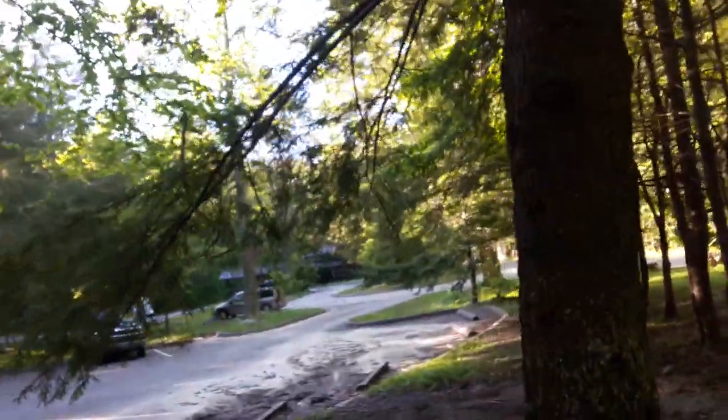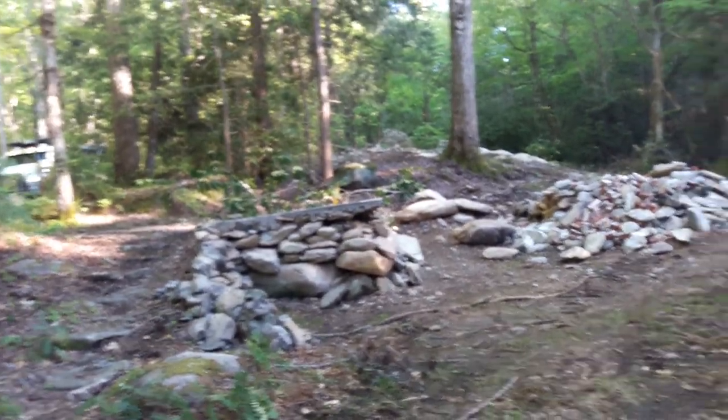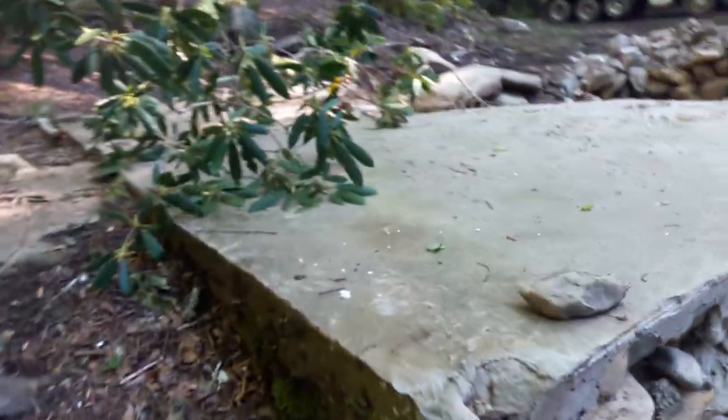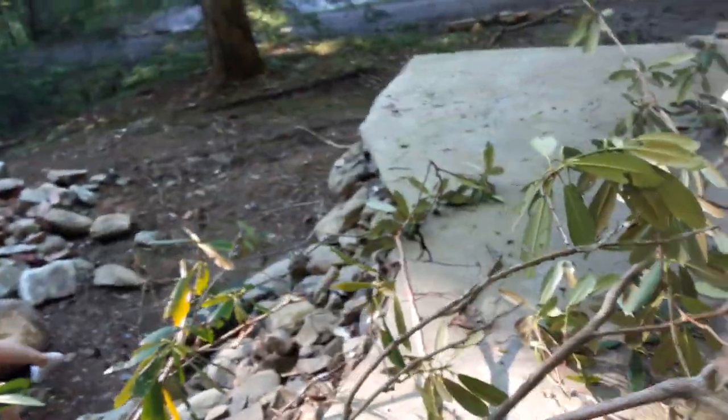You know? There's the parking lot. That's the main road down there. This was a what? Some other resort. This was a resort. Smells weird. No, definitely was something here. They poured concrete on top of all those stones. Huh.